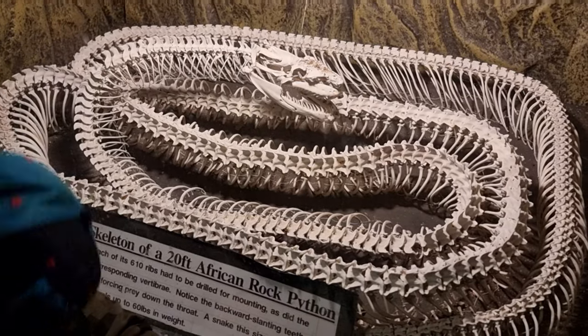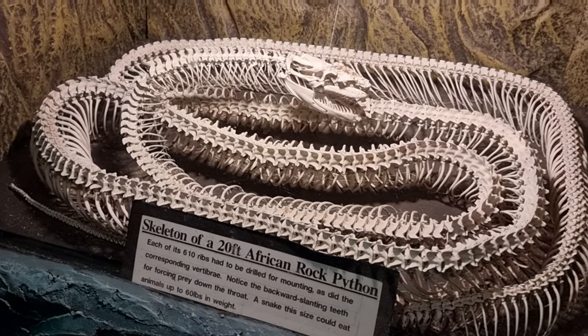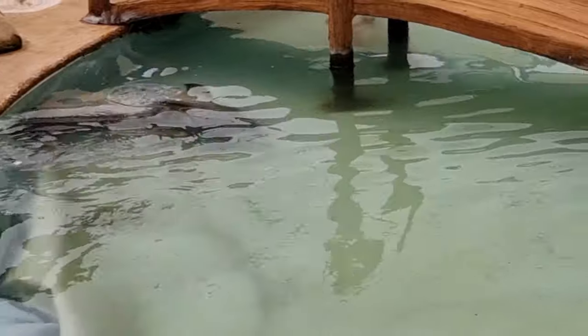Just to finish off the tour in the reptile room, check out this skeleton of the 24 African rock python. As you can see, the whole body is full of amazing skeleton. Lots of ribs there. All right, guys, let's head out to see the rest of the place and check out all the seals. I shall see you again soon.